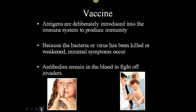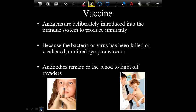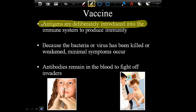This idea of immunity was discovered and led to the production of vaccines. So when a person gets a vaccination, which you guys hopefully are all familiar with, when you're a little kid you get lots of vaccinations and then you get a few more as you get older. When you get one of these vaccinations, antigens are put into your blood system in order to produce immunity.